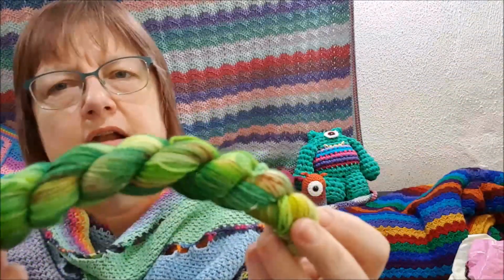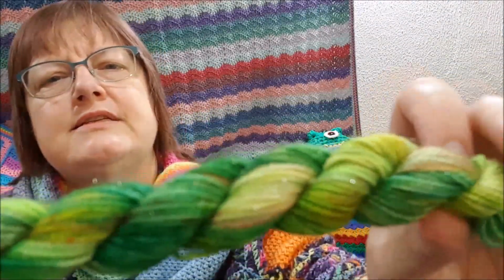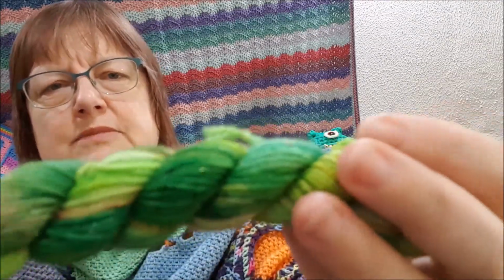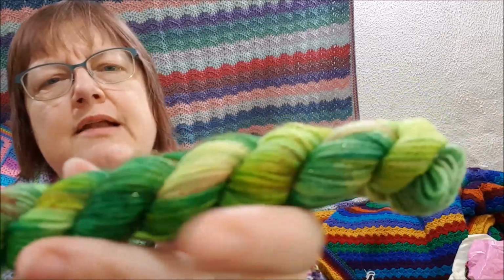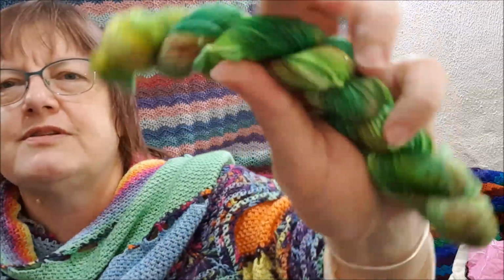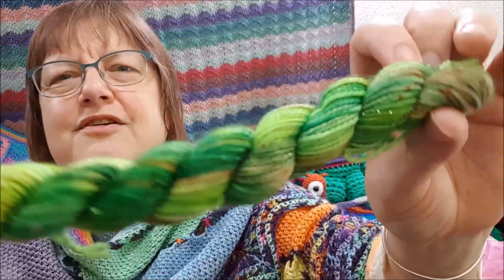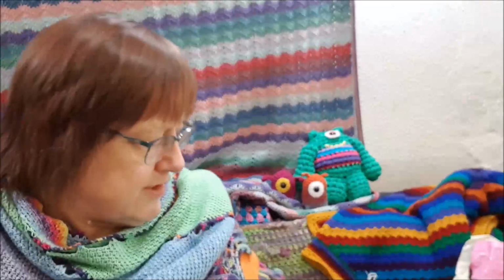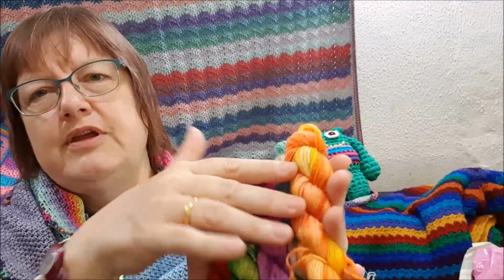Now, green is not usually a colour that I like, but this reminds me of spring flowers. It's got lots of yellowy greens through to a darker green. So maybe spring flowers in the forest or something like that. It just is so pretty. And there are little flecks of yellow in there as well, and I think a little bit of pinky colour too. So just a gorgeous selection. When I saw the Instagram post, I had to have them. I think they were just so beautiful.